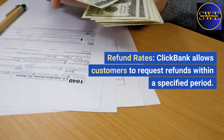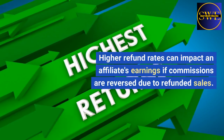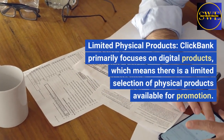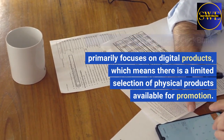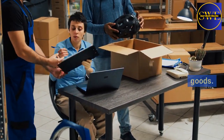Refund rates. ClickBank allows customers to request refunds within a specified period. Higher refund rates can impact an affiliate's earnings if commissions are reversed due to refunded sales. Limited physical products. ClickBank primarily focuses on digital products, which means there is a limited selection of physical products available for promotion. This may restrict affiliate marketers who prefer to promote physical goods.